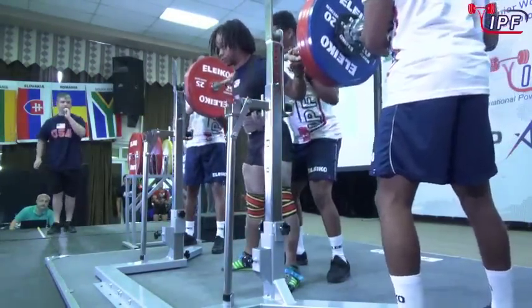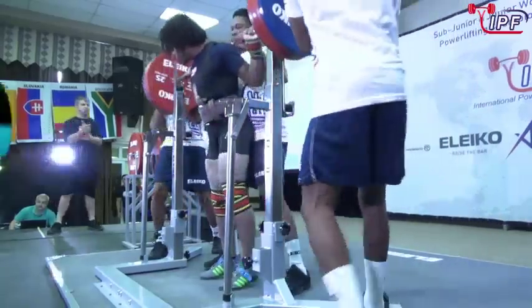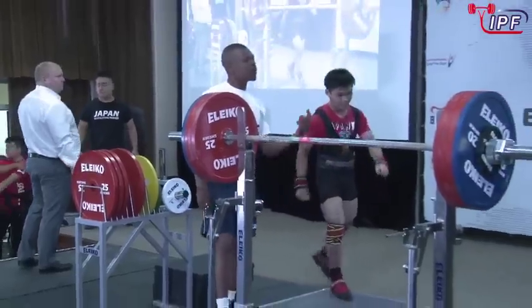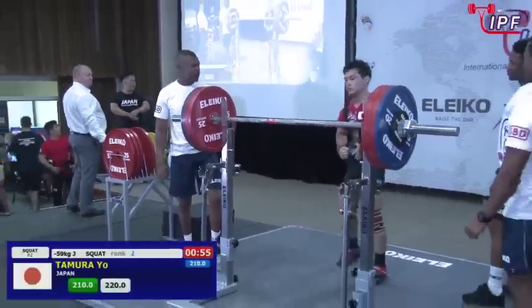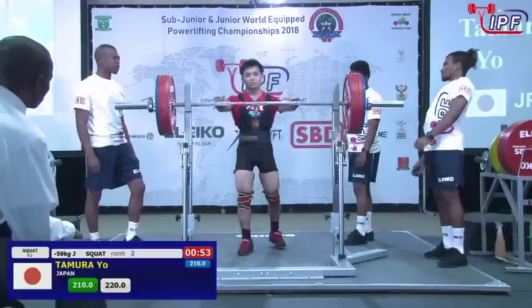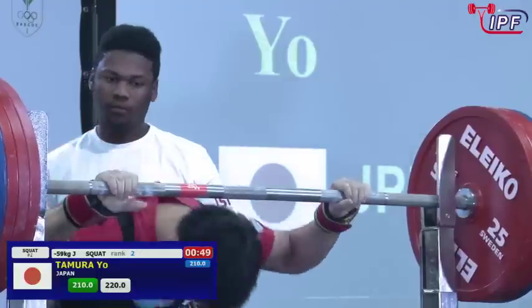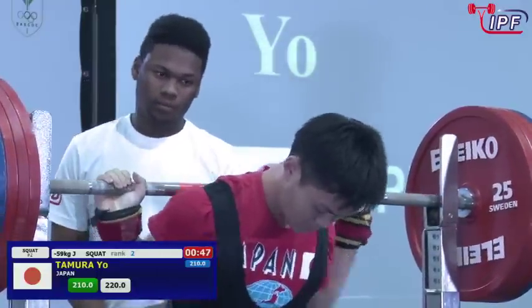Yo Tamura from Japan now looking for 220 as well. Yeah, it's always tough when you miss those first two lifts. The pressure and the nerves triple now. Yes, but he's certainly strong enough, and I think he may have just showed himself then that he can handle the weight quite well.